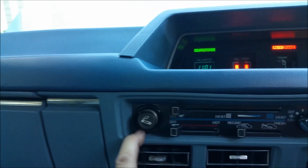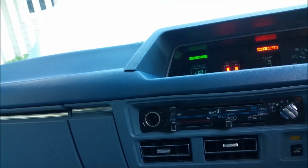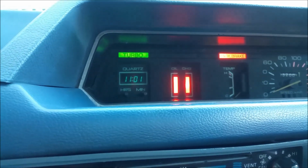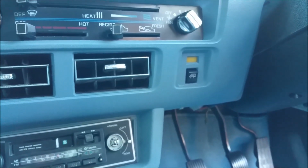Cigarette lighter's getting warm too, so that's all working. Yep, she's warm. What about the interior light behind there? Yes, I can see light behind there. And the light dims on the clock. Cool. That's really, really awesome. I'm quite happy with that. I wonder what the heck is going on with that light. That interior light thing. What do you call it? The demister.